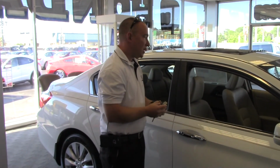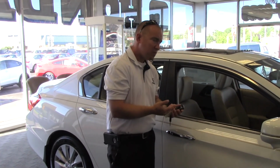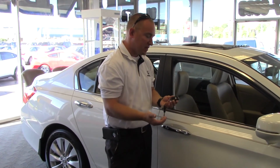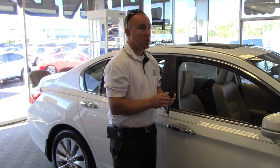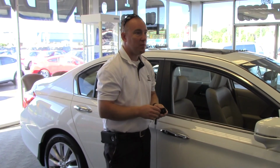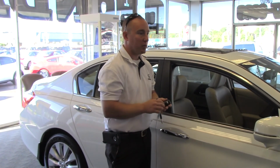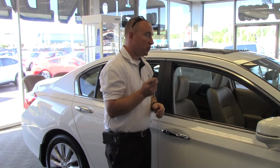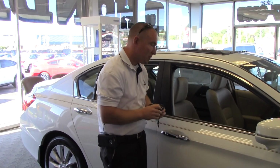One of the other new features that they brought into the EXL model, the 4-cylinder EXL, is something that used to only be available on the V6, which is memory seats. That's a really big deal to a couple that's got a huge height difference. I mean, me and my wife are close in height, but we sit differently, and we're constantly moving mirrors and stuff when we get back in and out. So driver 1 and driver 2 on the 4-cylinder EXL is a really big selling point that they brought into the 4-cylinder.